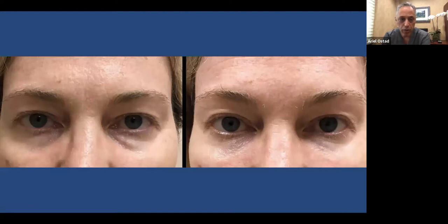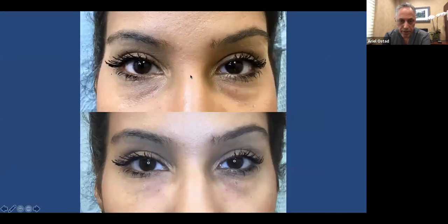Here's an individual who did not like her lower eyelids. She felt that she looked tired, yet she wasn't. And with just the proper amount of filler, we can create a better lower eyelid structure. Here's another individual where, again, she felt that she had some fullness to her lower eyelid, what we call bags. This is immediately after, so you can see these little needle marks.